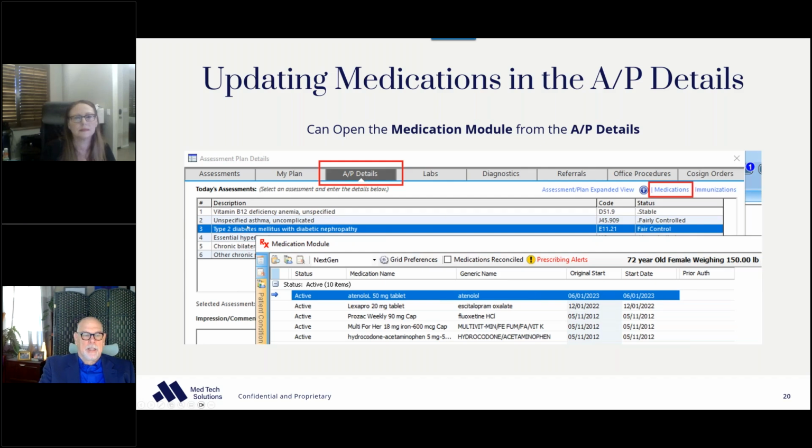It was a lot of clicks. This just makes it a lot quicker. It brings it exactly where you're using it. So it speeds up and it reduces the number of clicks back and forth that you have to do.